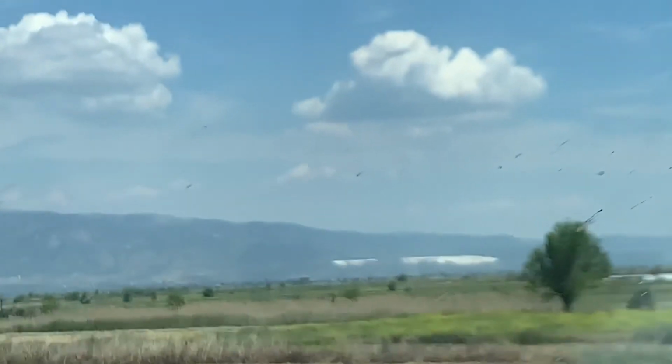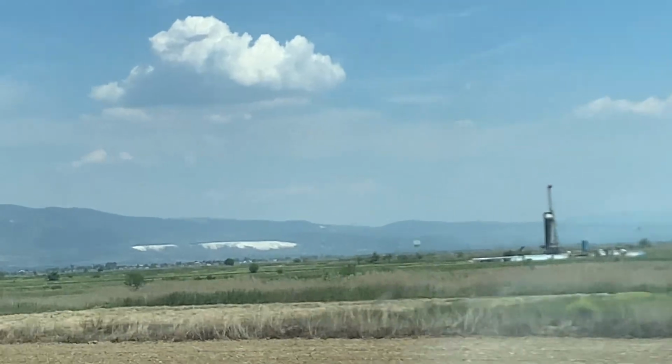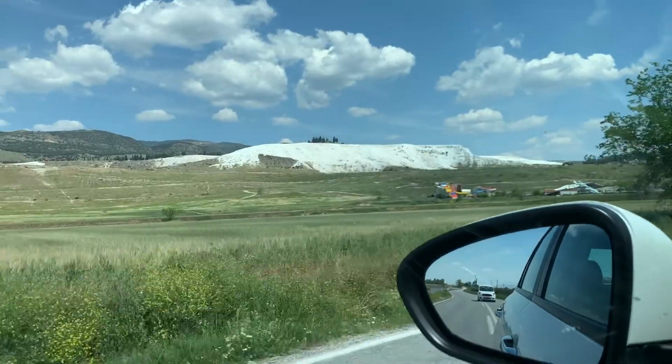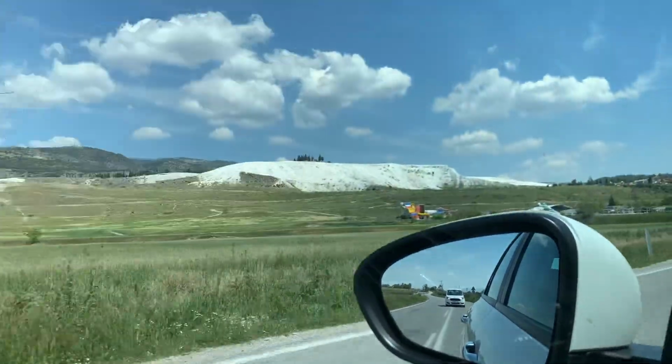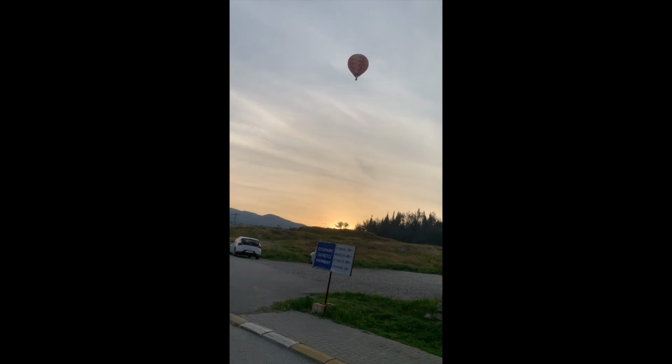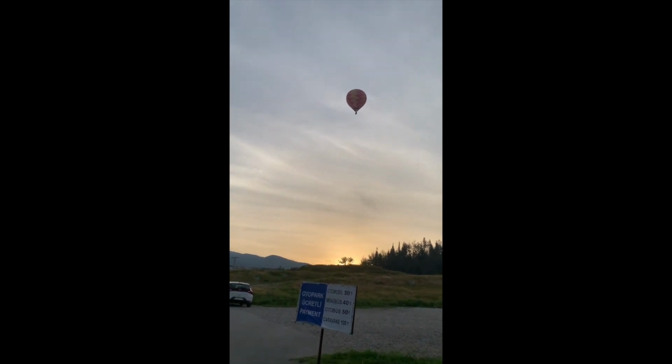Visitors have come to see these amazing sites for thousands and thousands of years. Both Pamukkale and the ancient Greek city of Hierapolis were added to the UNESCO World Heritage Site in 1988. So we arrived at Pamukkale, checked into our hotel, and walked around town to find a place for dinner.